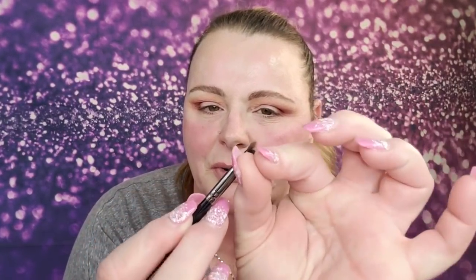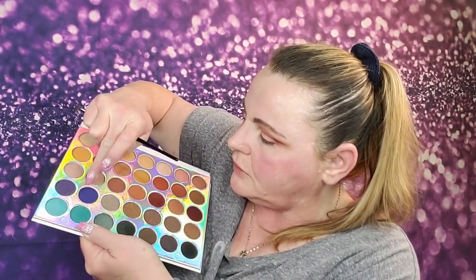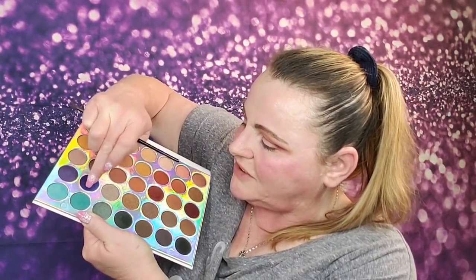There we go. Okay, now what are we gonna do? I'm gonna grab a different brush. I just went through all my brushes. This is a Morphe E36. It's kind of a tapered, almost a pencil brush, but it's a little fluffier. I'm gonna grab that, and I'm gonna bring this blue tone right here. Well, it's kind of a teal, that teal color right there.